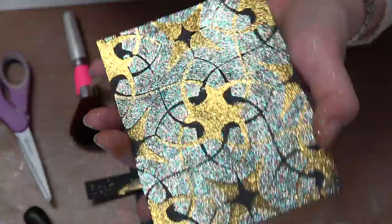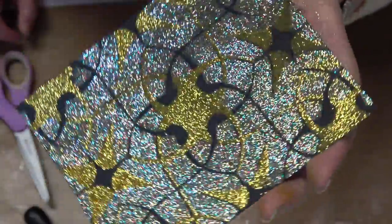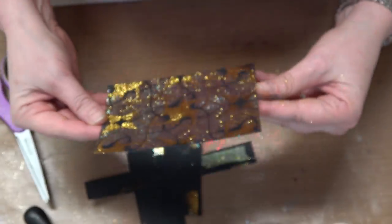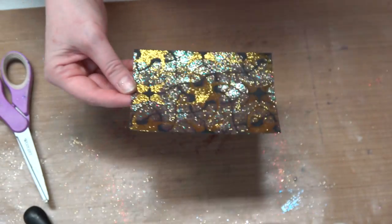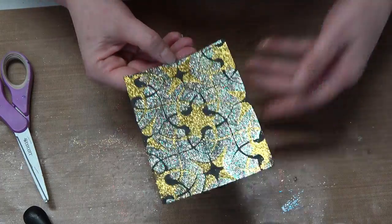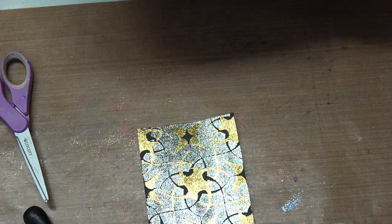What do you think? Are you thinking I'm crazy for trying this? Look at how fine those lines are, but look at the glitter is holding and keeping my lines so that you can see the black cardstock underneath. And I could come through with one more color, but I don't know that I should. I found my stencil.